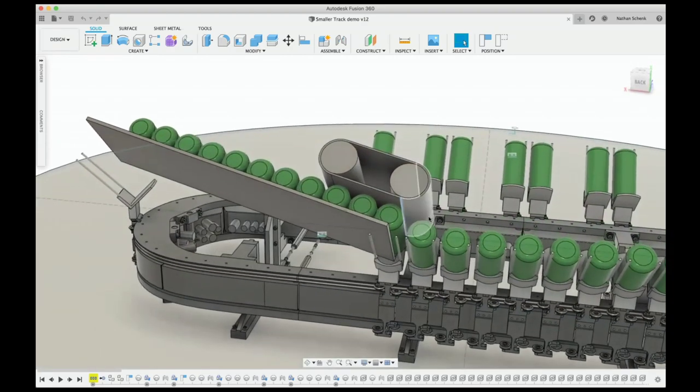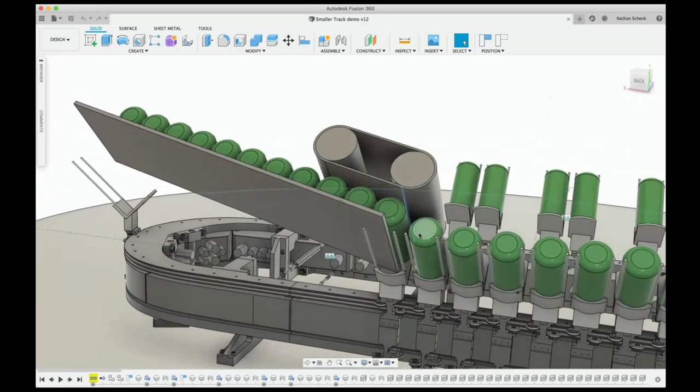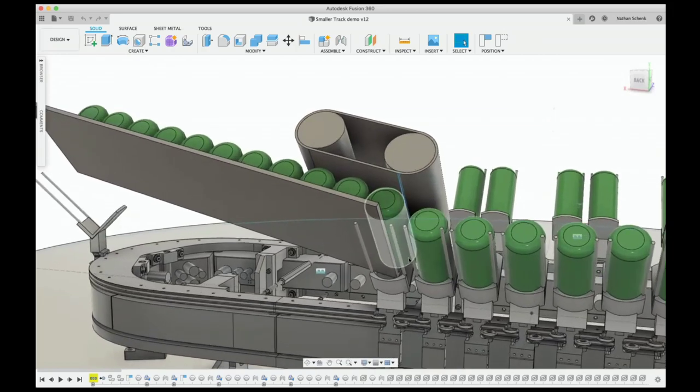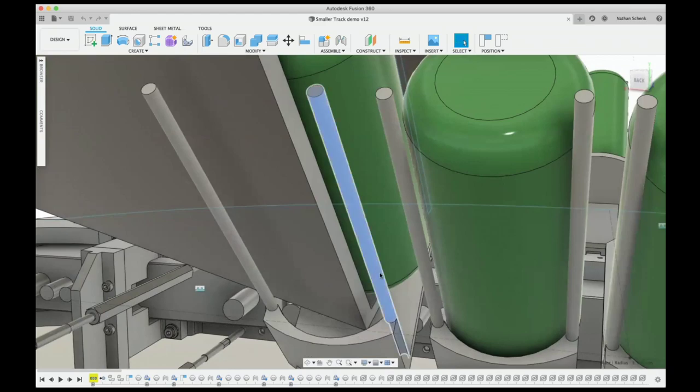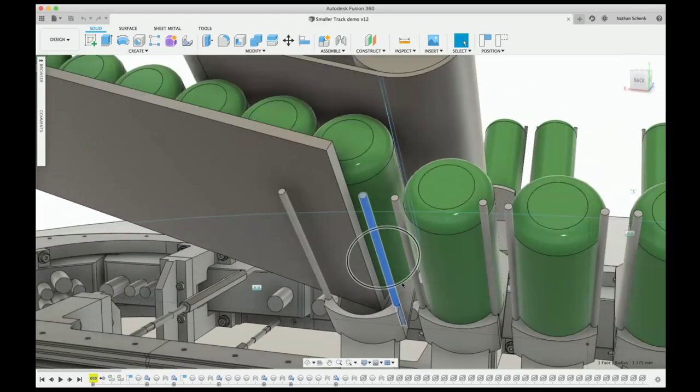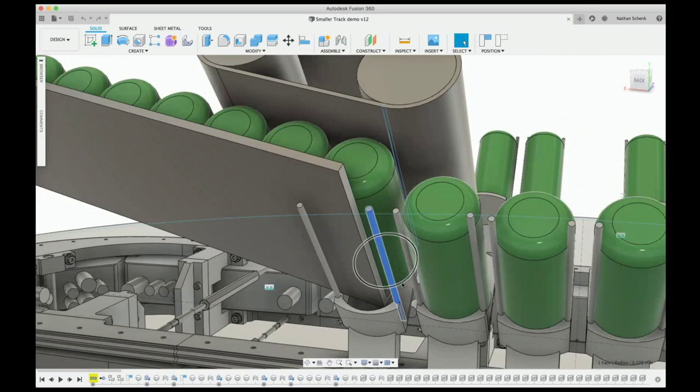Can you go in way closer on that? Yeah. Closer. Enhance. Enhance. Okay, too close. That's perfect.